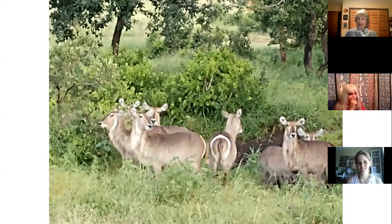Now kudu are unique because when they are either sexually excited or being stimulated because somebody's chasing them, they excrete a musky scent through all the oil glands of their fur, which helps make them more waterproof, but it also is really stinky to predators. So it's actually a deterrent for the predators to bite them, to catch them, which is fascinating. I'm not aware of any other antelope that has that as a defense mechanism.